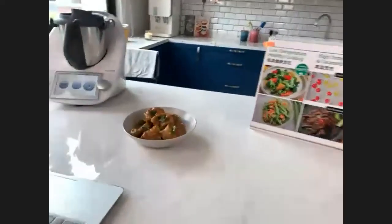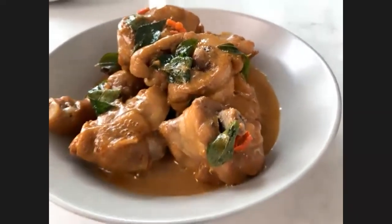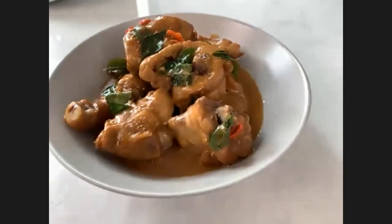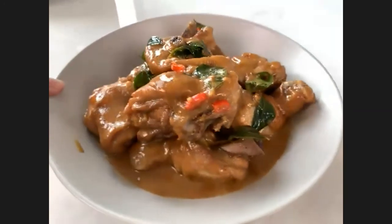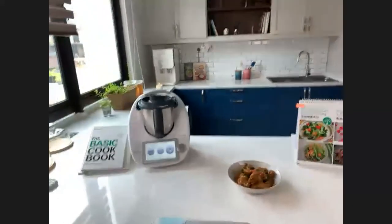So I'll show you the chicken closely. Okay, can you see? Ooh, wow. Smells so good. Okay, so you have to try because it's so easy. Okay, look at that. So yummy. Make sure you get your Thermomix and try this recipe.